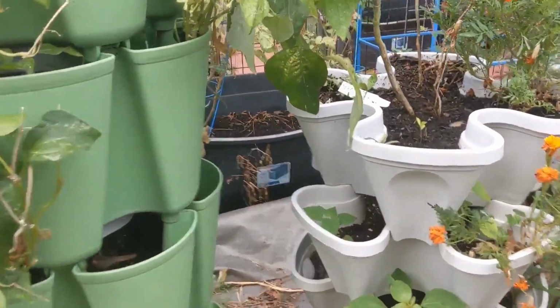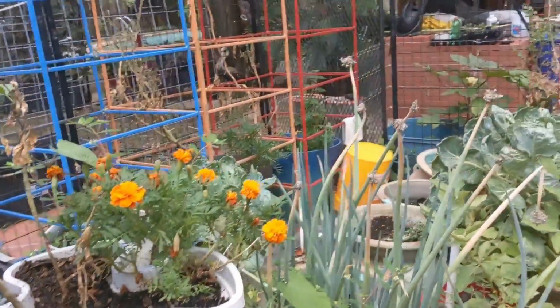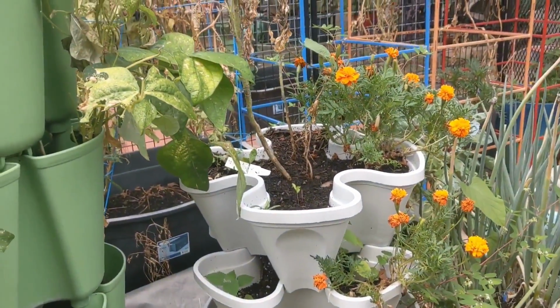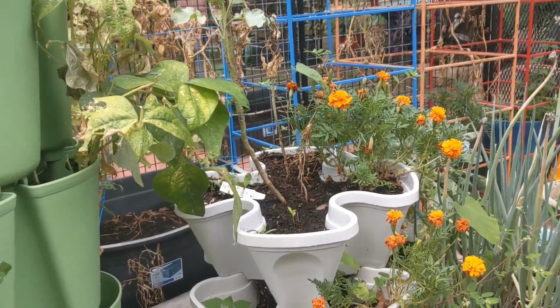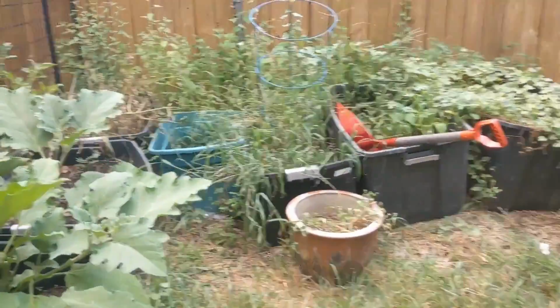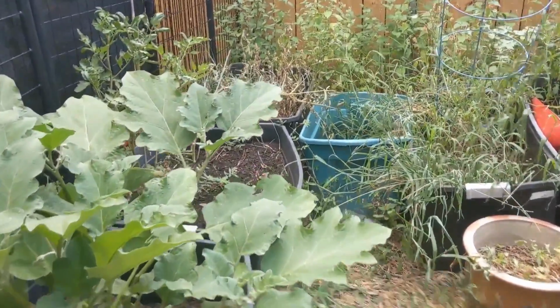So this tower only costs $35, and if you're in a small space, that is perfect for your small space. You can get a lot of plants in a small area. I did harvest my first little personal watermelon yesterday. It just wasn't doing great from the heat.